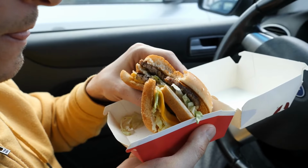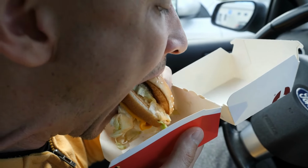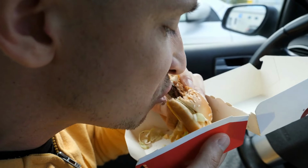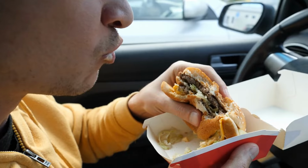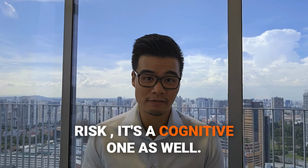Here's the irony. What once helped us survive, basically maximizing fat absorption, is now hurting us in the world of processed food and sedentary lifestyle. ApoE4 carriers tend to have higher LDL-C, remnant cholesterol, and more oxidized lipids floating all around in your bloodstream. That's not just a cardiovascular risk, it's a cognitive one as well.